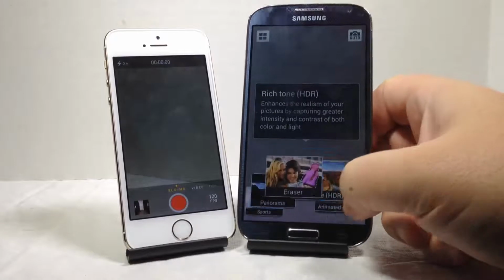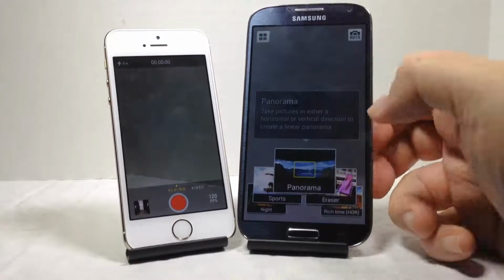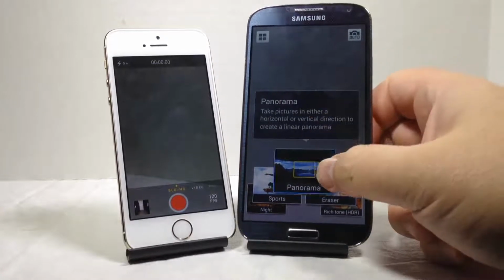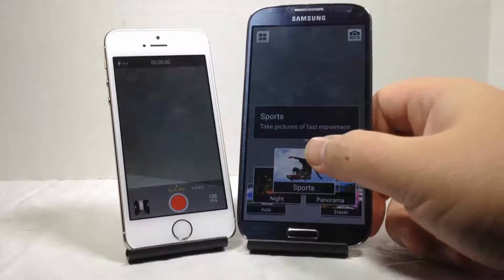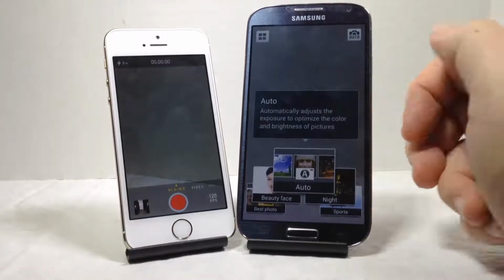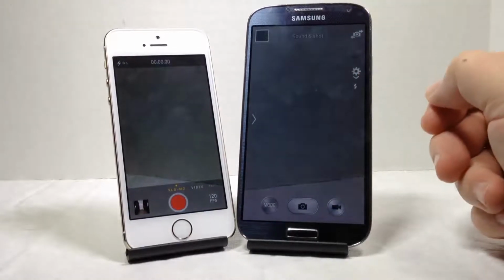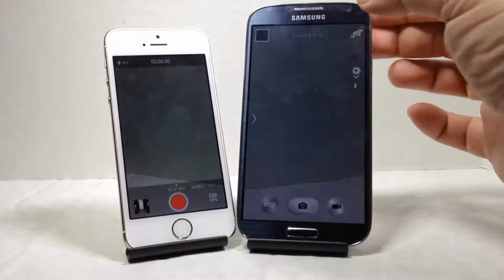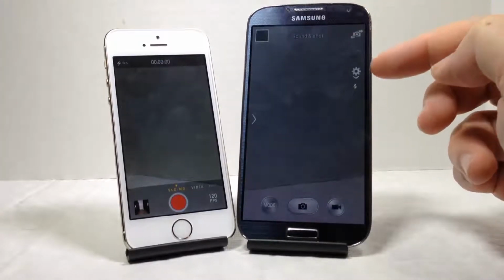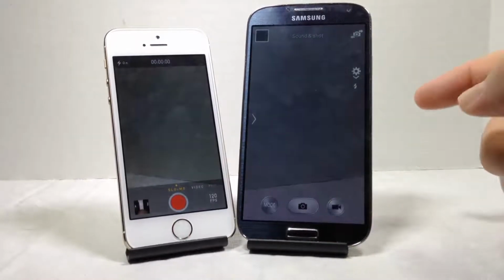Rich tone HDR, of course. Eraser, where you can take objects out of a picture from 5 consecutive pictures. Panorama, which is a panorama mode, of course. Sports pictures, where you can have a quick shot frame. And night shots. So you have these abilities to choose these different modes of shooting for what works best for you. You can, of course, push on the screen here to switch between your front and back cameras. You can, of course, either take a picture or do video mode here.